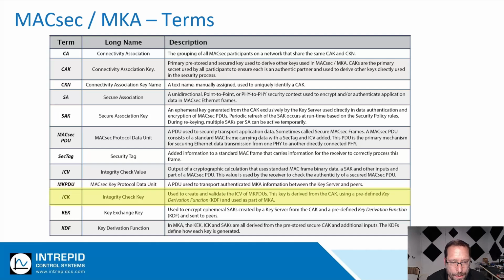So that's an MKPDU. The ICK is an integrity check key. This is a derived key that is used for the authentication of MKPDUs. The KEK, key exchange key, is also derived from the CAK and used to encrypt the transport or hide the identity of the SAK. The SAK is ephemeral, the secure association key. It's the one used in MACsec PDUs for protection, and that key is generated by a key server and sent over the network. In order to protect that key from being seen, its identity must be hidden, therefore encryption must be used. The KEK is used for that.